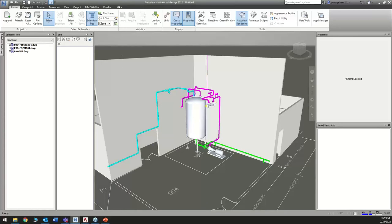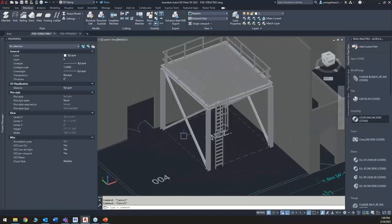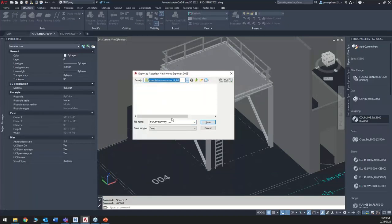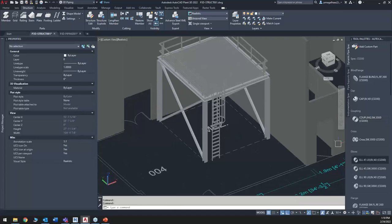So let's go to Plan 3D, and in Plan 3D, we'll open the structural model. And now that I have that NWC Explorer, I have this command. And if you guys don't install that, you're not going to have access to this command. And I will select the presentation, Plan 3D, Plan 3D models, and I'll save it. And I'm going to overwrite the NWC that was created before when I appended to Navisworks.